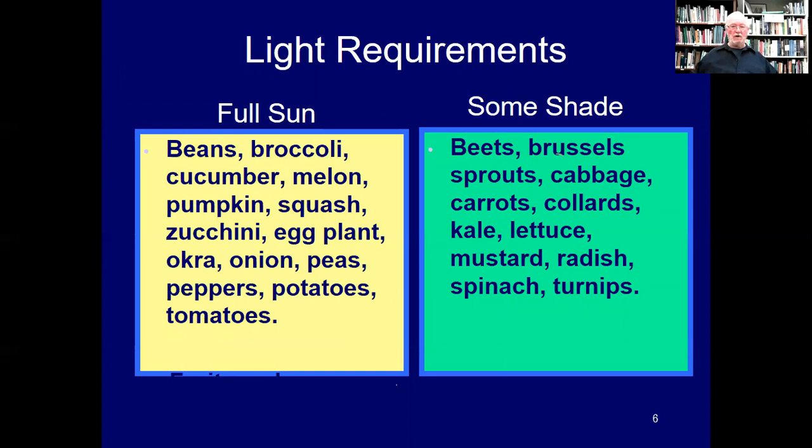The plants that require full sun are the plants that usually produce a fruit or a root, okay? So they require full sun.